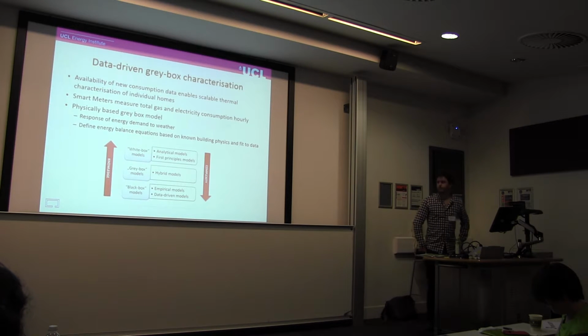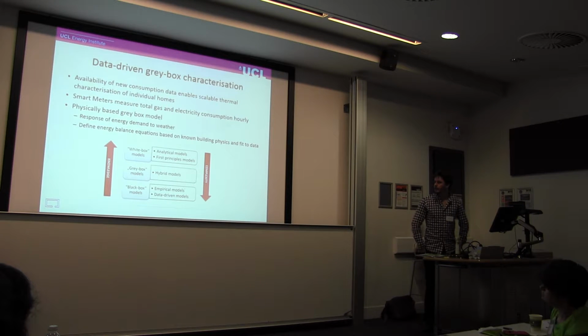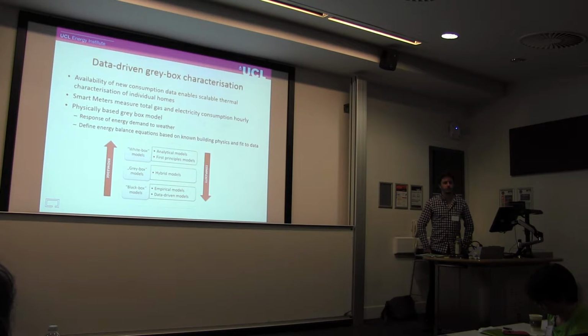So my approach is what's known as data-driven grey box characterization. The little illustration gives you an idea of what grey box modeling is. If you have white box modeling, which might be something like EnergyPlus, which is very data intensive, based on first principles, bottom-up building physics models, where you have a full understanding of the building physics going on. And at the other end, you have a black box model, which may be a purely empirical data-driven model. This is things like machine learning models, neural network models, and so on, where it's entirely data-driven, but you have very little understanding of what's actually going on internally.